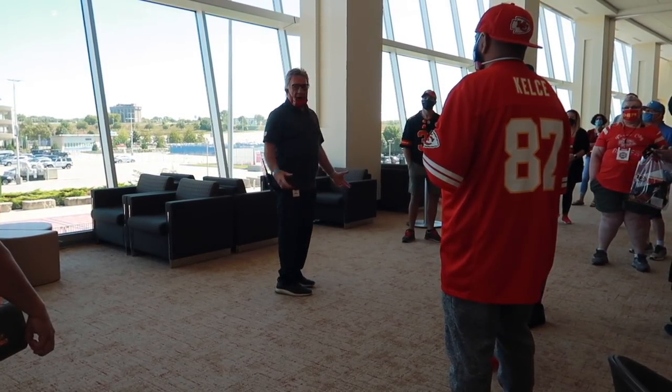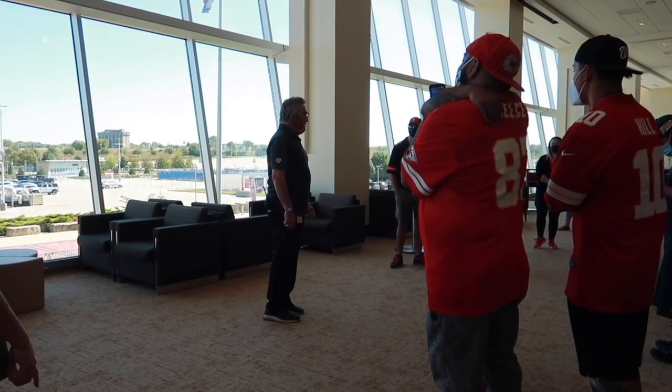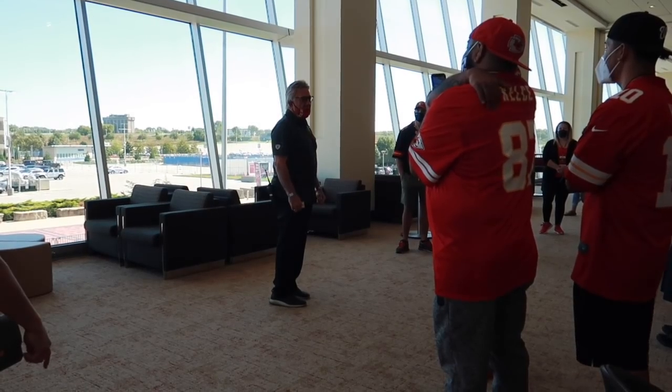If you don't like our local cuisine, you've got the concession stands around the perimeter. Get your hot dog, your hamburger, your bratwurst, and your nachos, whatever you like.